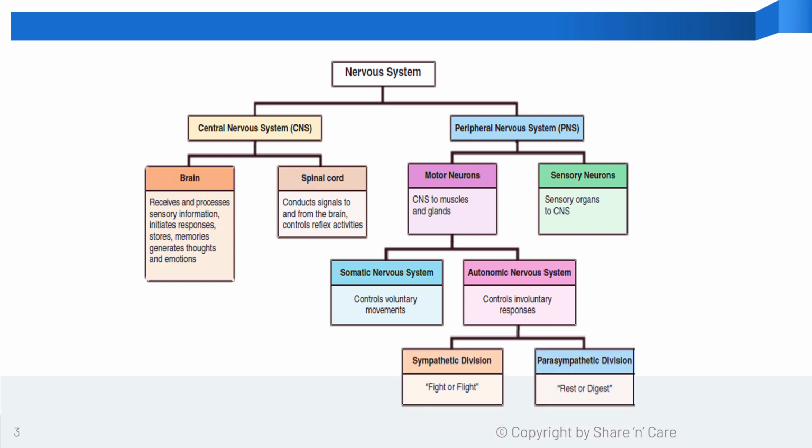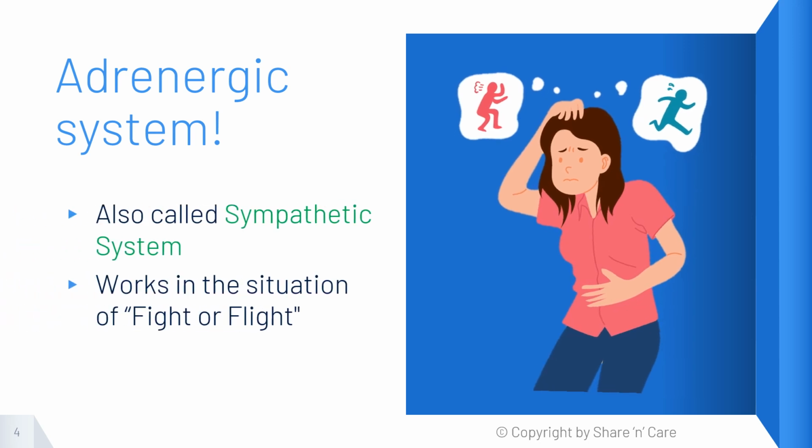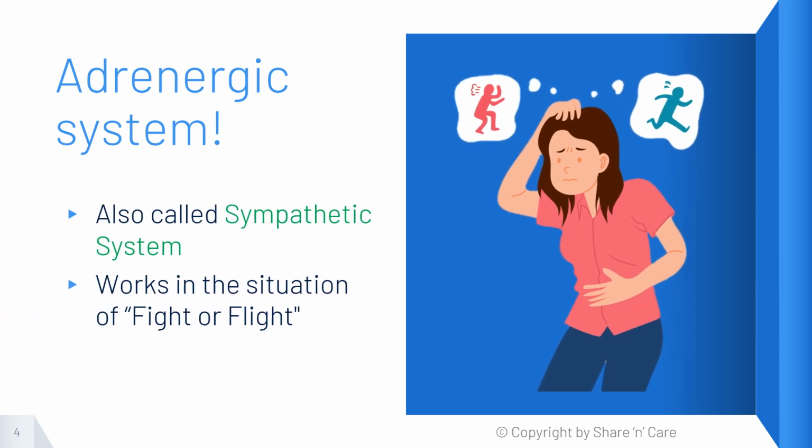It is divided into two parts, the parasympathetic division, which is the rest or digest system or the cholinergic system, and the sympathetic division, which is the fight or flight or adrenergic system. We are going to discuss this division of the autonomic nervous system in detail. The adrenergic system is also known as the sympathetic system, as its transmission is restricted to the sympathetic division of the ANS. It works in situations of fight or flight.